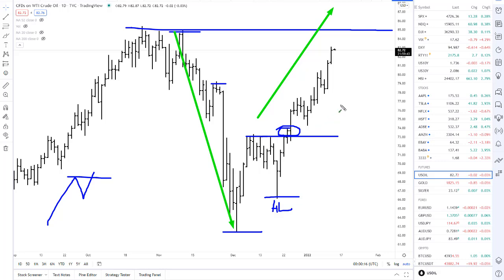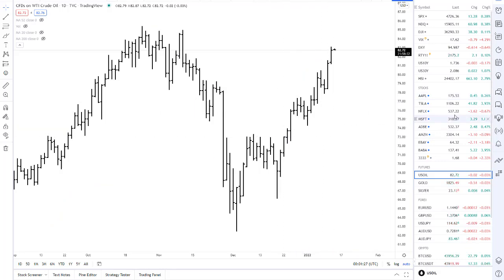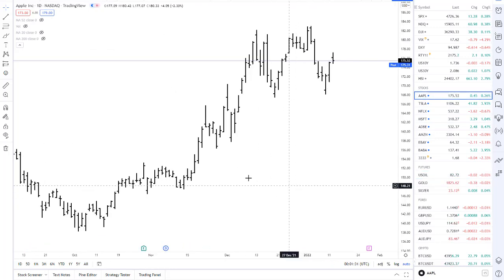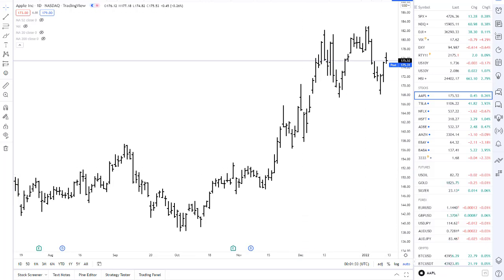So always do this. This actually happened with Apple as well, and it was so beautiful when it happened. Look at this back here with Apple. We had a downward leg, rallied up, made a higher low, broke past previous highs, and look what's happened ever since. It's come up. This is why it's called fluidity. Fluidity, that's the new term: fluidity in the markets.